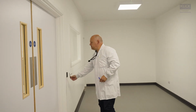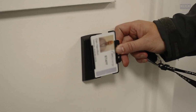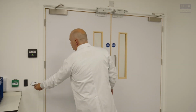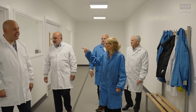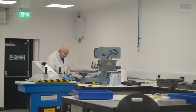Fob entry was a key aspect for us to make sure that if we were testing one product in one lab, then that can't be transferred into another. That's why it's key to make sure that certain staff members can only go in certain labs. The way that the facility has been designed with a central corridor and observation windows into each lab allows visitors to view processes happening in the lab without disrupting them.